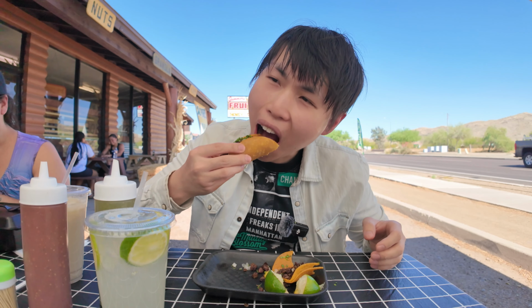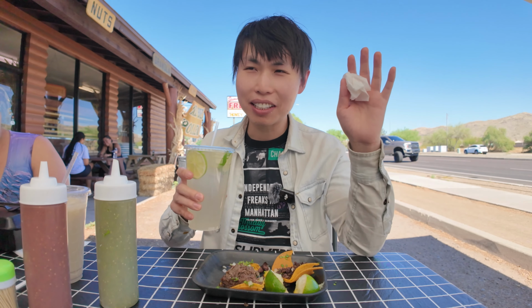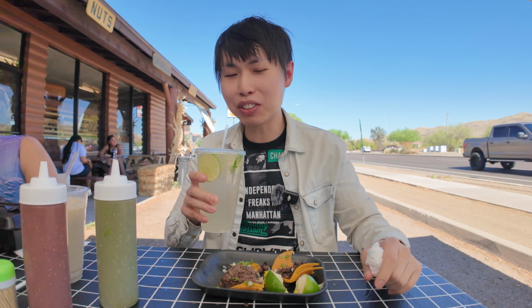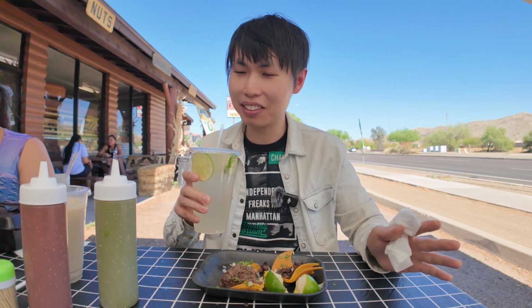And let's try it again. It still has that taste. Even the lime and the sauce couldn't get rid of it. I'm gonna have to give that cabeza number three, the third place. It's a hit or miss. And right now it's a little bit missing for me.